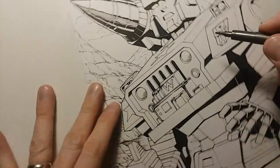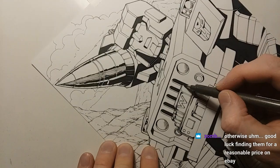Just trying to add a little texture here to indicate that this is one of the metal parts here.